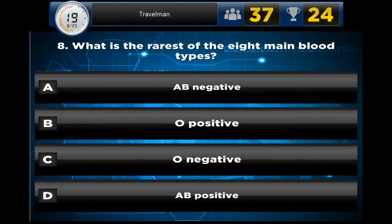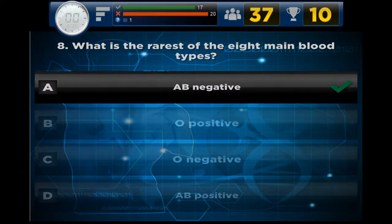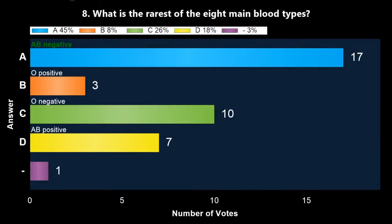And less than half the time remains. So everybody has answered who can answer. We're going to count out Travel Man now. And the answer is AB negative. How many people put AB negative? 17 if you're getting that right. 10 going for O negative, 7 for AB positive, and 3 for O positive.